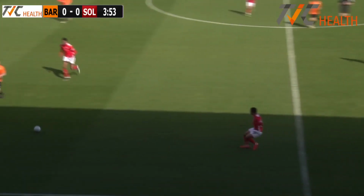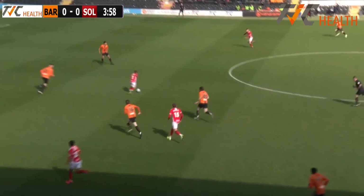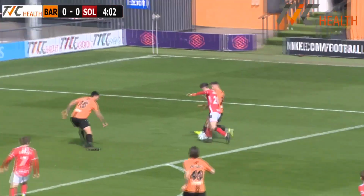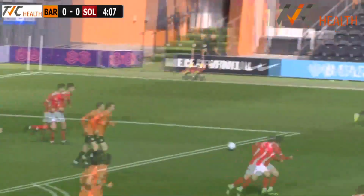For the first time in a few months after a lengthy layoff with injury. Almost sells that pass a little bit too short for Harry Taylor, and now they can break for the opposition with Sparrow, and now it's over onto the right-hand side, but it's great tracking back from Lee Vaughan to nip in front of Ryan Barnet.